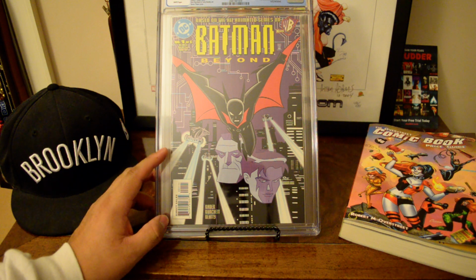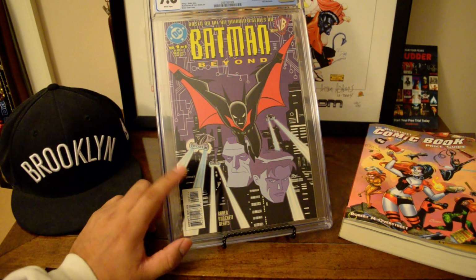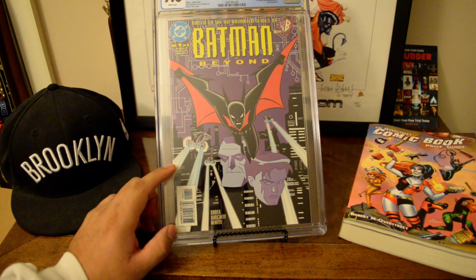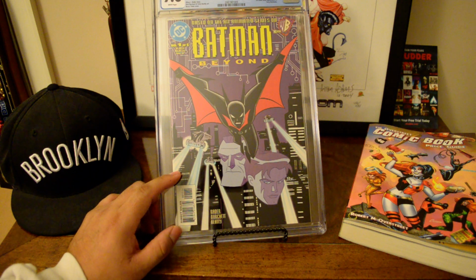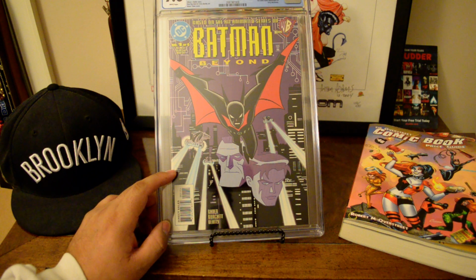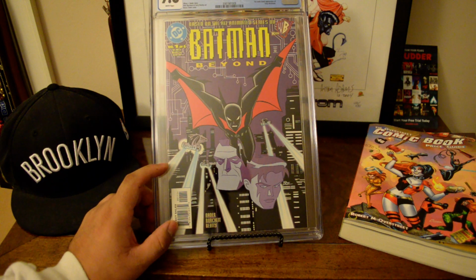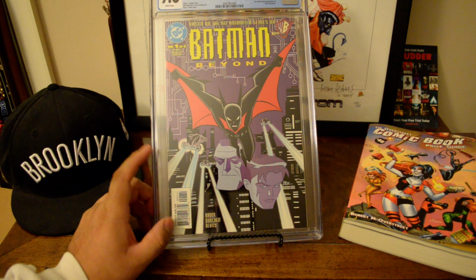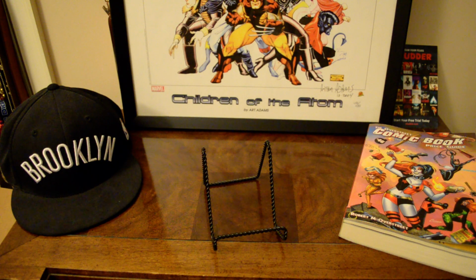I believe I did a trade. I kind of remember this. I was at a con, and I think I did a trade with someone plus some cash. This particular dealer had this book, plus he had the 1 through 6 set. I probably should have bought both because they were really both in good shape. But I got this, and it's the first comic appearance of Terry McGinnis, the Batman Beyond character. So glad to have that in the PC. Just a book that's definitely getting some attention, and I'm glad I found it.